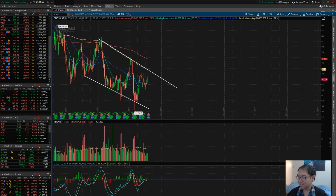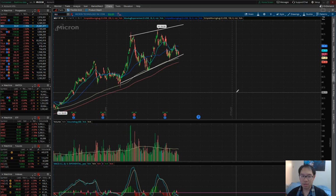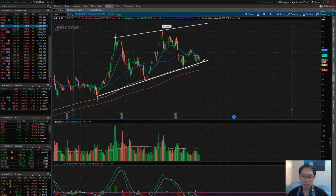And finally, we will take a look at MU. All right, Micron Technology. So here we are, right? The thing about this pattern is it looks all right now, right? The uptrend is still intact on the 1-year chart. You guys can see that 52.43 would be the support area. So a daily close around that area or above that area would still put that uptrend intact. However, a daily close below that, and then things will be off the table until the future.